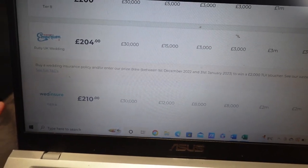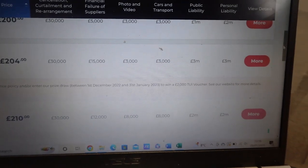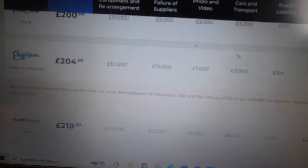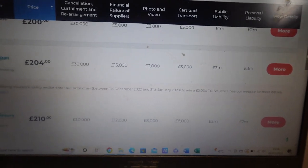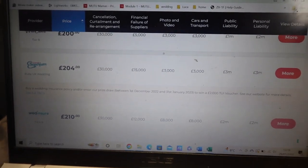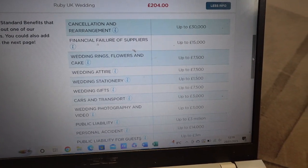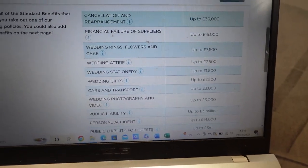It's 204 and 210 with the 30,000 cover, and then things like suppliers, photo and video, car and transport, and public liability are just different amounts. I was thinking the Insurance Emporium amounts were fine. However, I went on both of the policies to compare, and that's when I started to see a big difference. This is the Insurance Emporium. It's a total of 204, and that's the breakdown, and it includes public liability that you can see there.